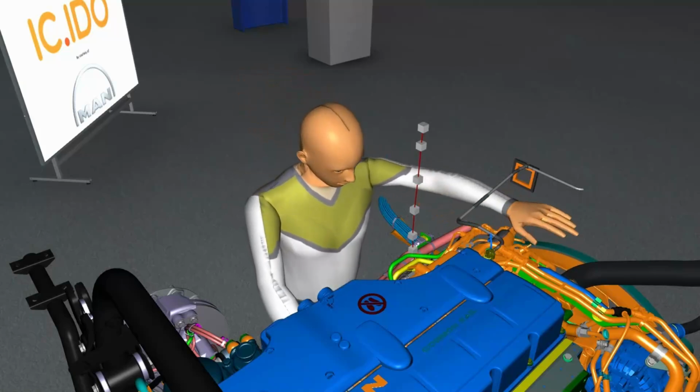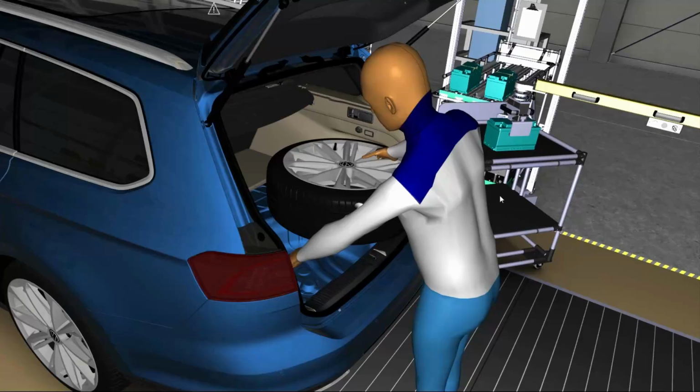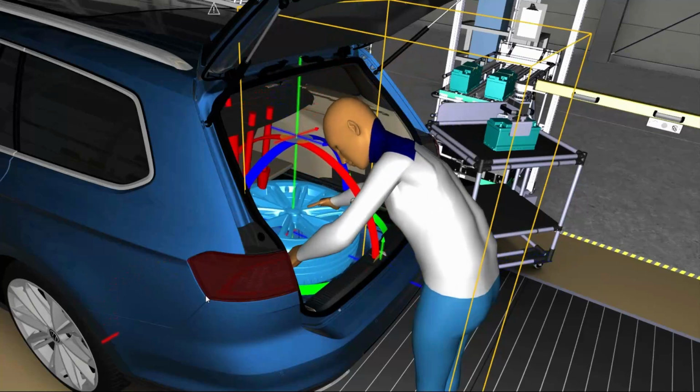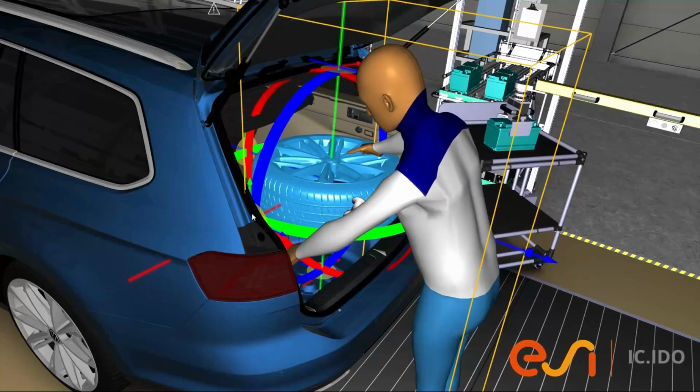So whether we're talking about an installation of a spare tire into the back of the car, or we're talking about putting in the nuts and bolts that hold this vehicle together, we can make sure that we validate that people are able to fit and do the job.